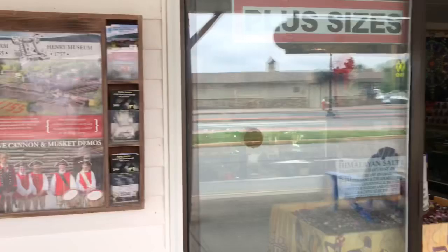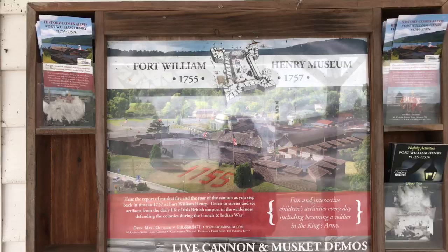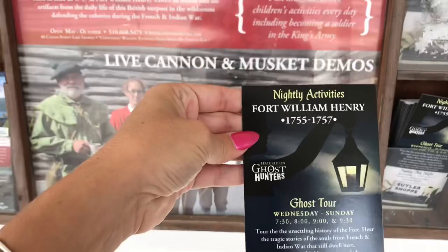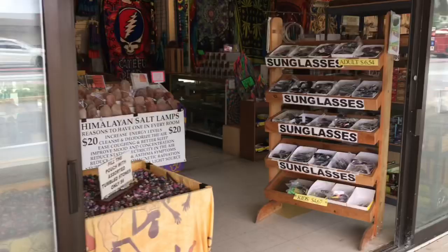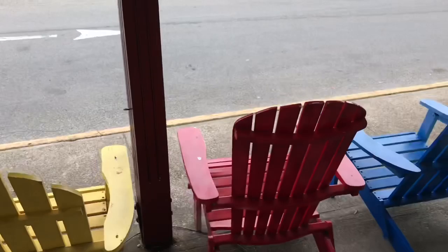Here's some info on the Fort William Henry Museum and Inn right here. I am definitely interested in going on the Ghost Hunters ghost tour. I think that would be fun. So yeah, you might check that out. Just another trolley. Lots of Adirondack chairs to kind of sit in along the street if you want to just sit and relax.